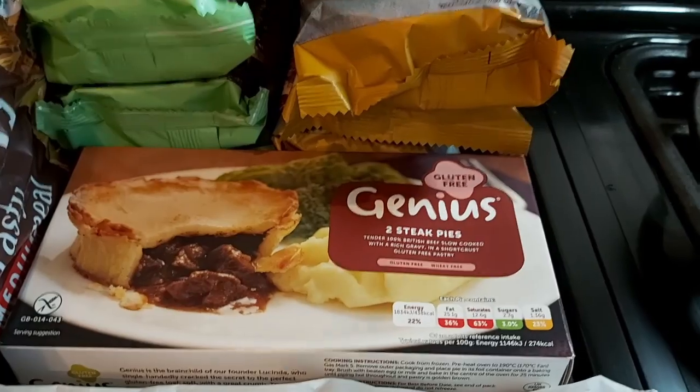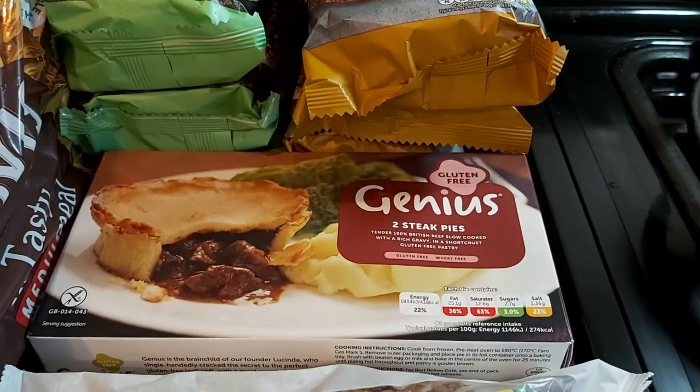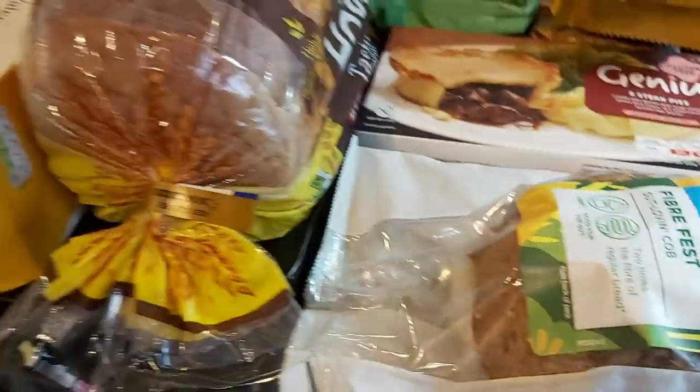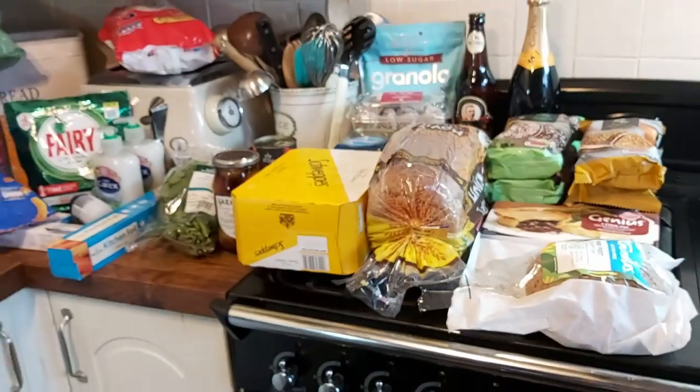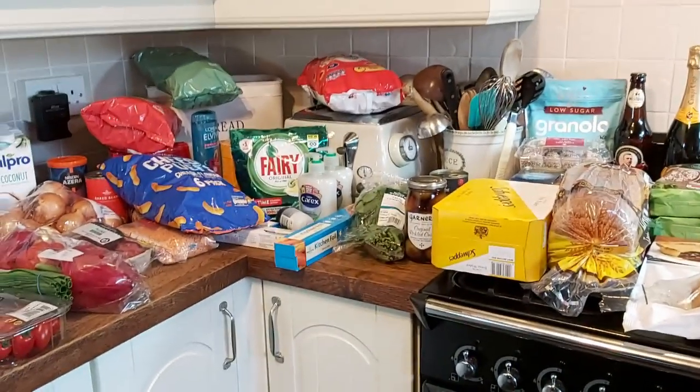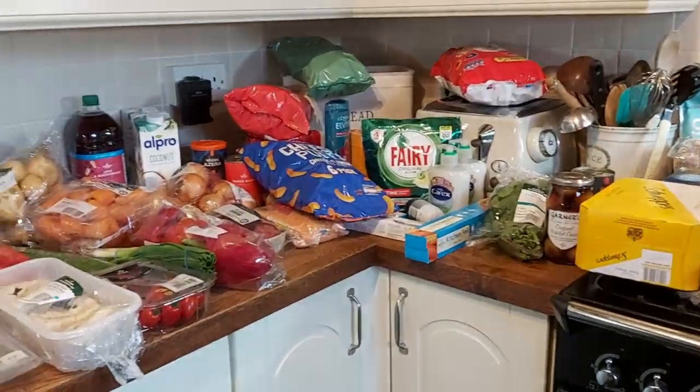And then some Genius steak pies. These are gluten-free and they were okay. And you'll see that on Meals of the Week looking gorgeous because I dropped it just as I got it to the plate. But I've shown you anyway. We've got to be real, haven't we? And then a gluten-free cob, which is for my husband.